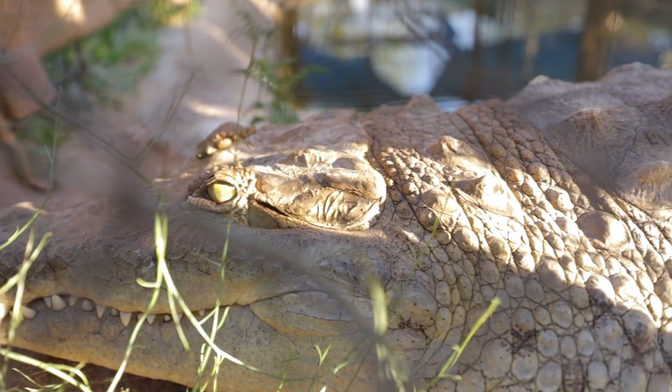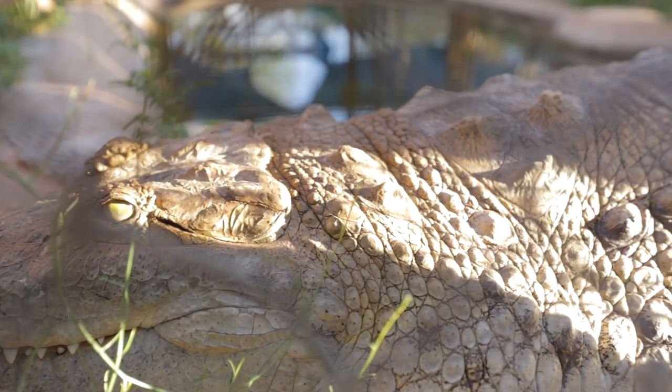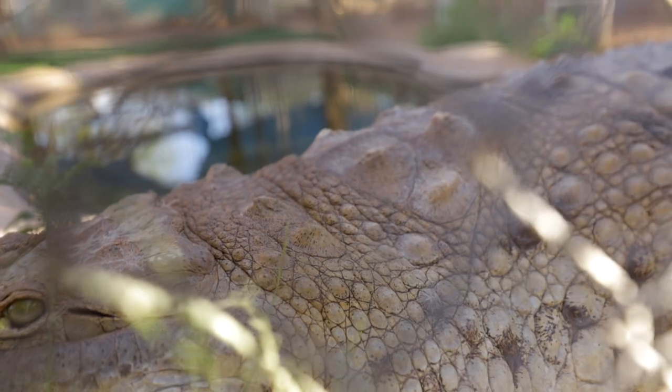All right, we got the big Orinoco right here. This is my favorite crocodile on the planet. I wish this one, of course, has the most mesh and chainmail in front of it. That's a crocodile! And then back over here, we've got an American crocodile.